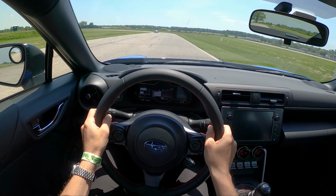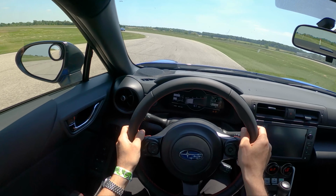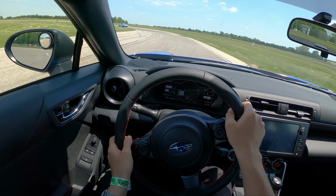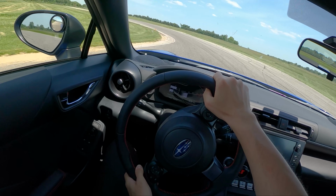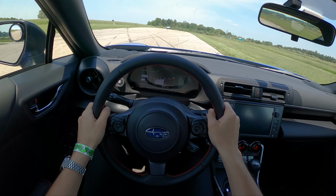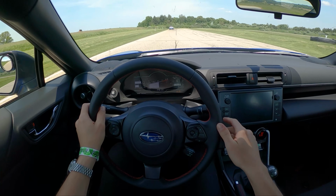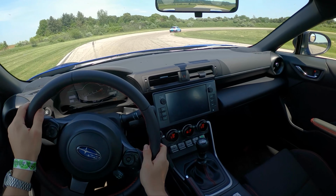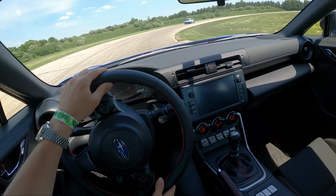I'm also fighting a little bit of brake fade today. Went out in the first session and had a lap battle with a Cayman. Had a lot of fun, but got a little overzealous in some braking zones and pushed it a little bit too hard. So we boiled the fluid once, let it sit for a couple hours, got everything cooled down, but brakes are a little mushy. So I'm gonna take it easy into the braking zones today.